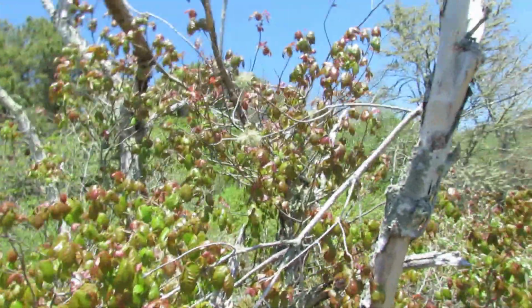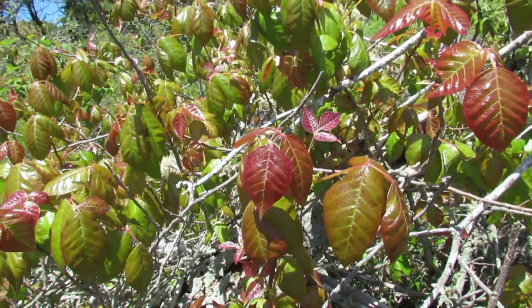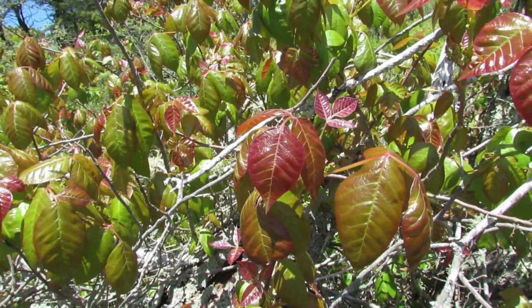Godzilla-sized poison ivy. Next. Itchy, getting itchy.